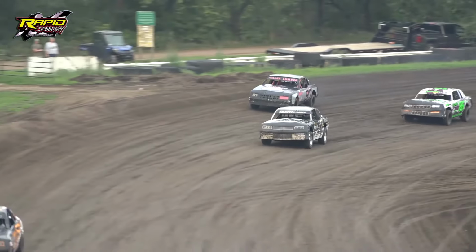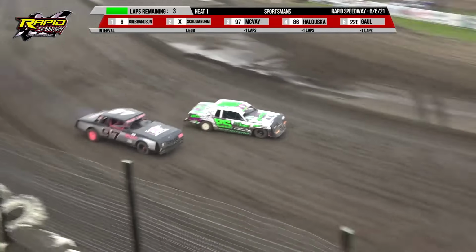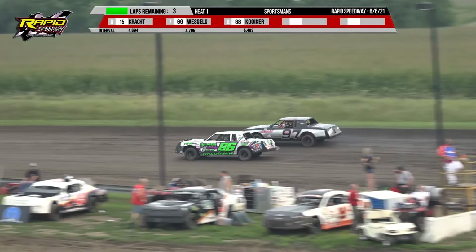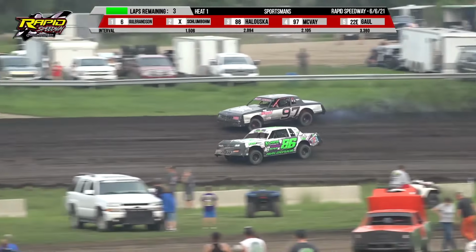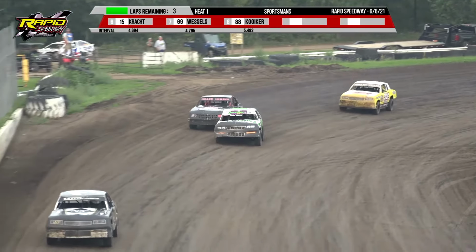Dustin Gulbranson checking out. Gulbranson, your race leader in the 6th. Schlumbaum has cleared McVeigh, and now Aluska will set his sights on Nick McVeigh. Tracy Aluska and Nick McVeigh side by side for third, with Eric Gall rounding out the top 5. Heat race number 1 of 3 for the USRA hobby stocks. Dustin Gulbranson with 2 to go, your race leader.